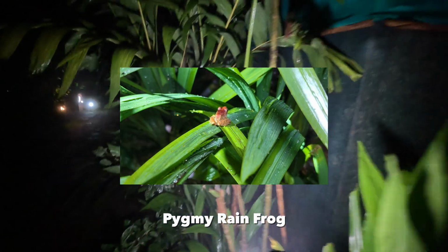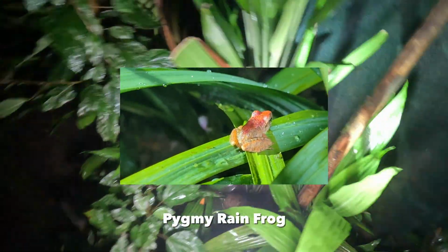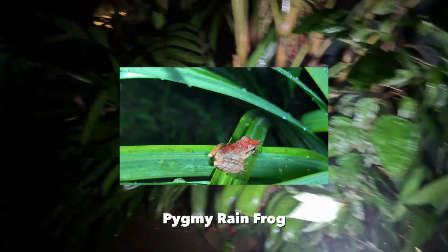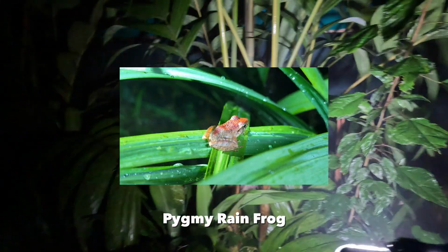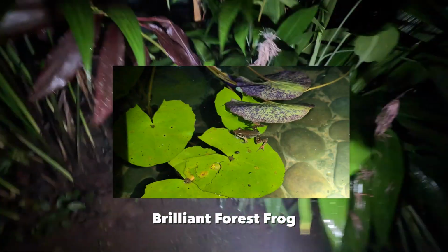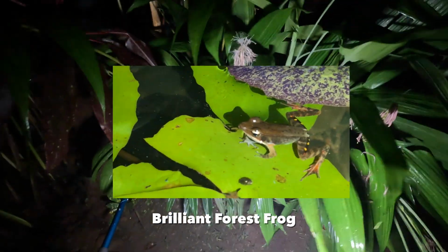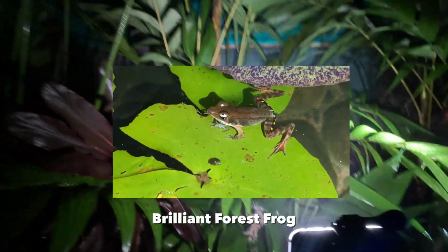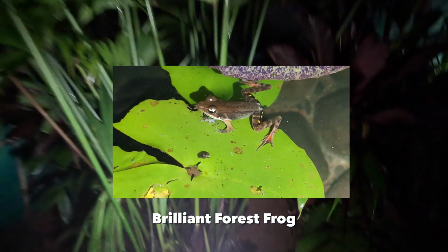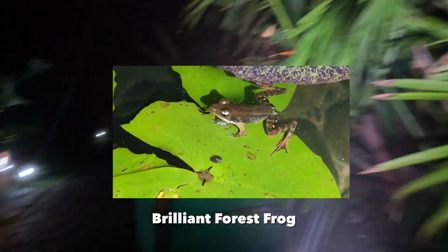That first little frog we found was a pygmy rain frog. Now, one of the cool things about frogs in this family is that they actually don't have a tadpole stage, and instead they hatch directly into little froglets. The frogs in the lily pads were the brilliant forest frogs, and they are leaf mimics, but they do have this hidden bright coloration on the back of the legs. That little splash of yellow can be used to distract predators as they try to escape.